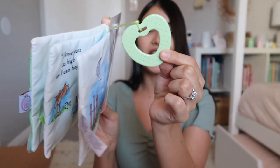I definitely thought it was a little squeaker in here, but I guess it has a little sound in here. That was really weird. And then it also comes with a little teether right here, so I'm pretty sure she's going to love this because she is so into the soft books right now and she's teething.